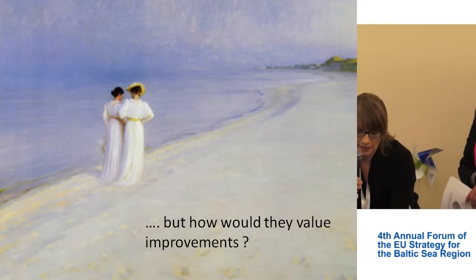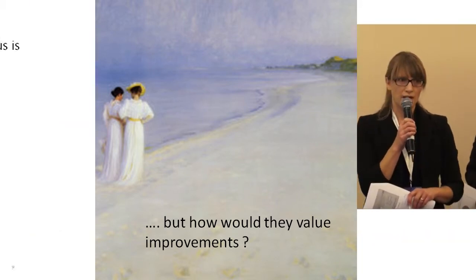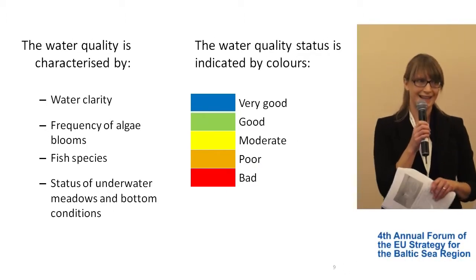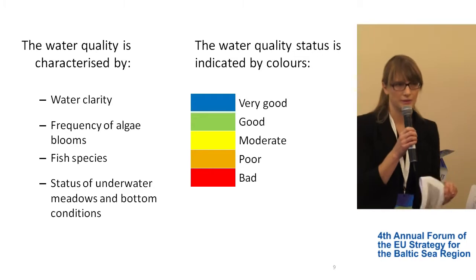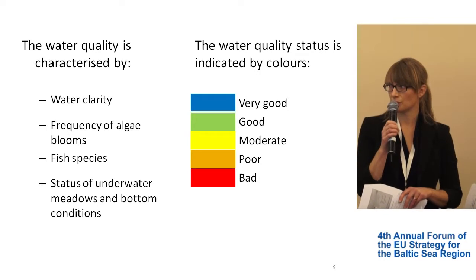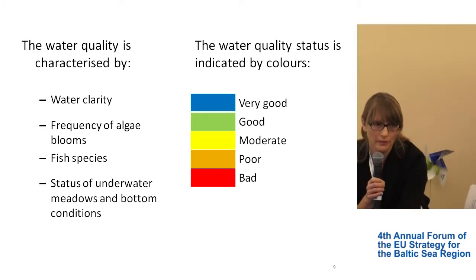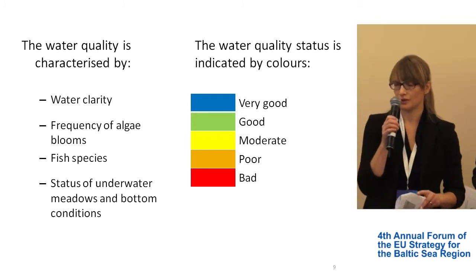So, as Siv said, we developed biophysical scenarios to show what the state of the sea would look like in 40 years' time from now. And we used 4 characteristics to show different levels of water quality, so how the eutrophication state would be: water quality, frequency of algae blooms, fish species, state of underwater meadows, and bottom conditions. And we have 5 different eutrophication levels, where blue is a very good situation and red not so good. So the 2 scenarios presented here, first is a baseline scenario.